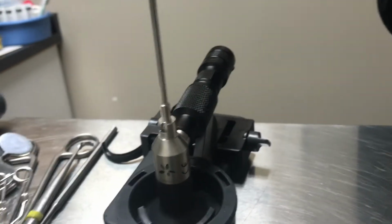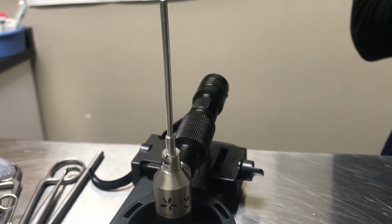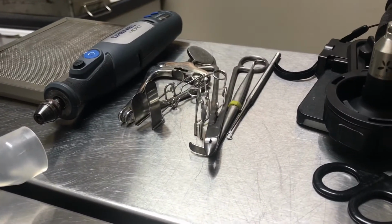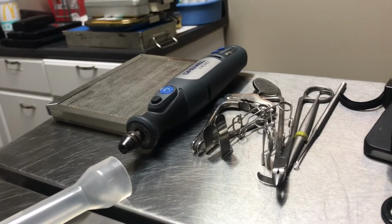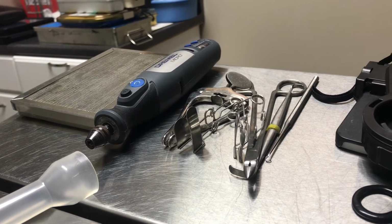One of the hardest things about these cases is getting a good picture of what's happening on the inside of the mouth, and that just might make the difference. We will see. And there's our usual rabbit dentistry drill to make sure we can smooth out some edges, and that's it.